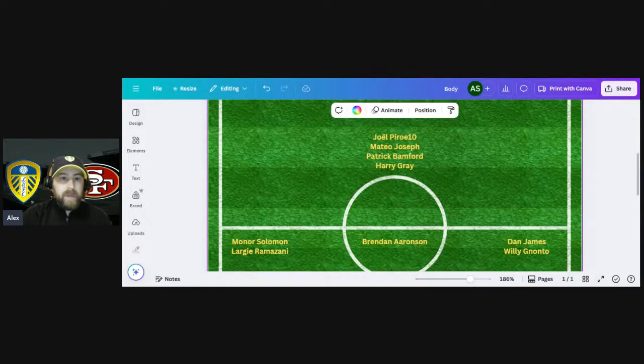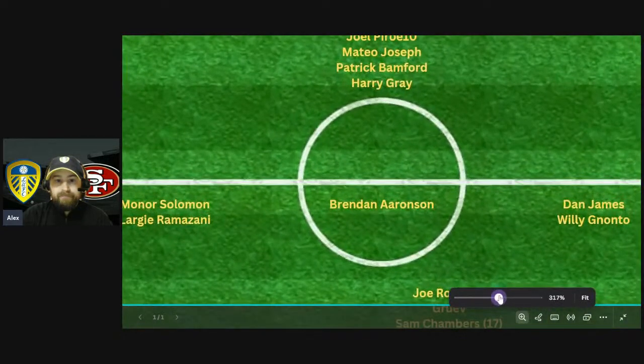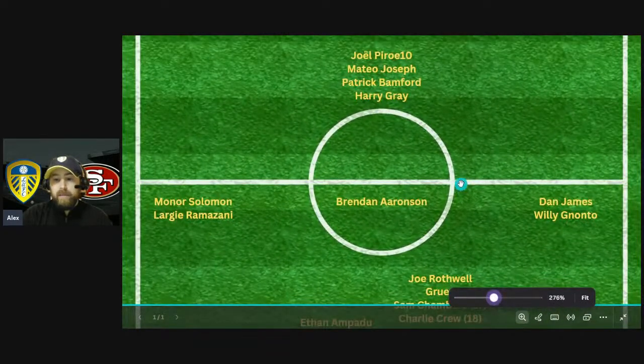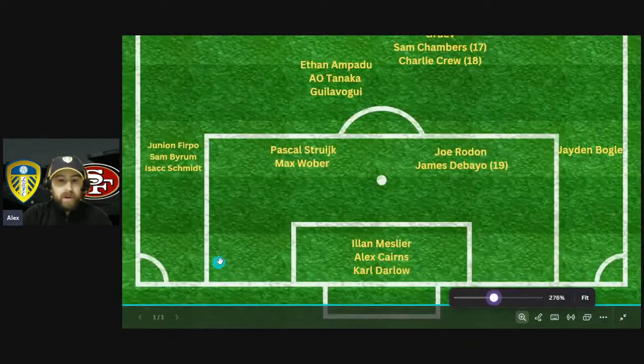Okay, so hopefully everybody can see my screen. The point of this exercise is to only name a player once, because otherwise you get into, oh, well, so-and-so can play right back, even though they're really a center back. We don't want to do that anymore. We want like for like positions. All right, so let's look at goalie first, right? That's how teams should be building their squad. They should be building it out from the goalie, from the spine out.